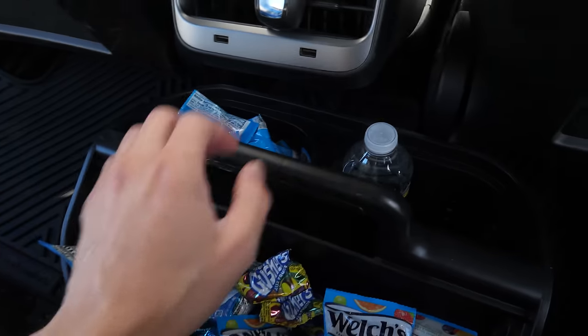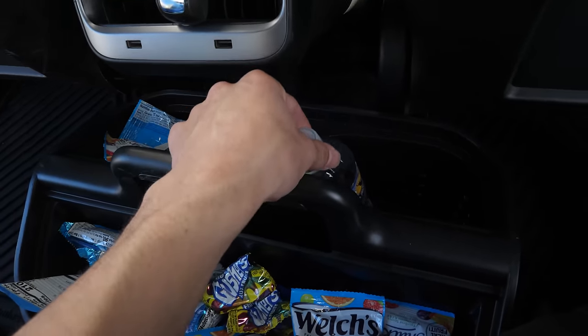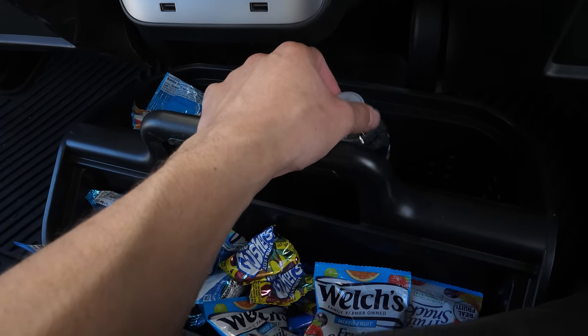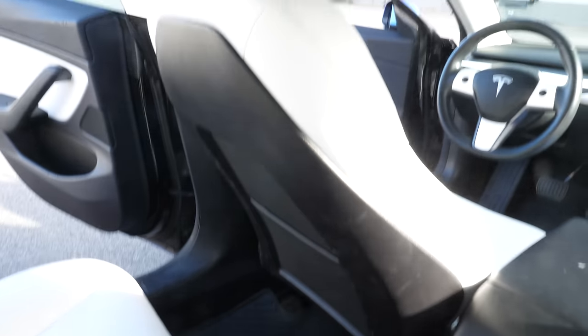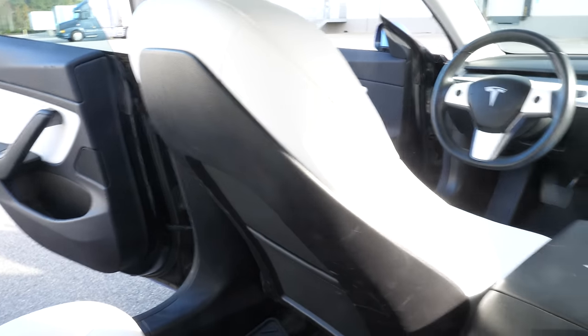I do let people eat in the car. I let people drink in the car. I even let people have open canisters of alcohol in the car because, you know, they tip better if you let them bring their alcohol in. No spills, luckily. People are very good about drinks. And again, I want to mention, people are very respectful of the vehicle.